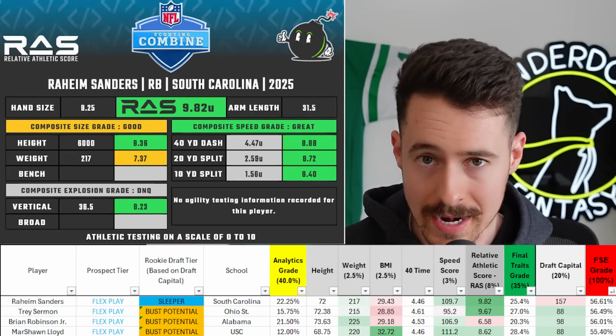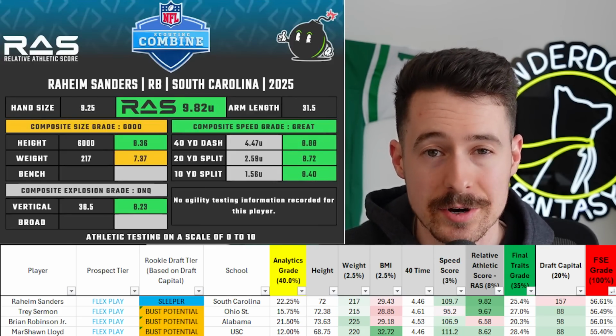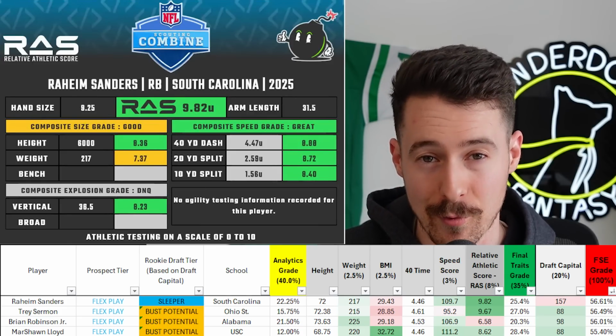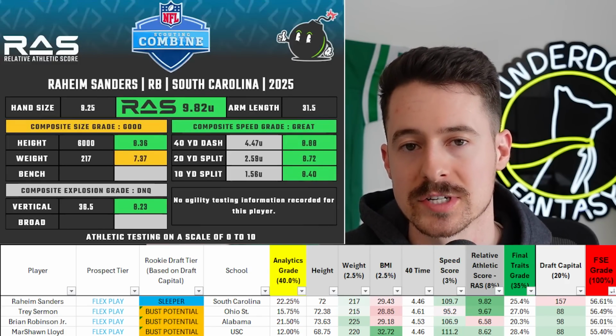His nickname was Rocket. I didn't think he was going to be slow at the NFL Combine. But he came in 13 pounds lighter. He was listed at 230 running a 4.46, which is obviously a much higher speed score than 217 running a 4.46.